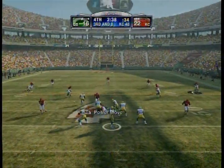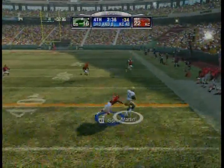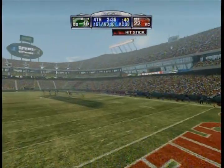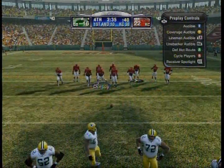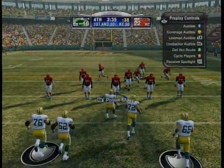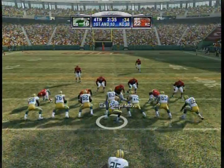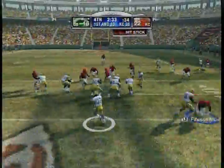Rodgers drops back. He throws on the run. Knocked out at the 38. Everything seemed to work perfectly on that one. And that's a pattern that this team likes to run. You know they've been studying that all week on film, and yet they still can't stop it.